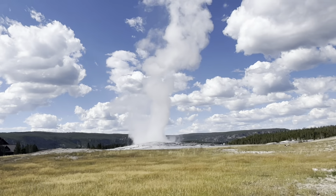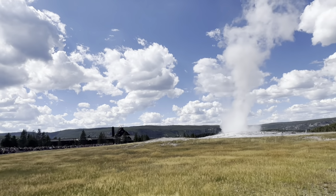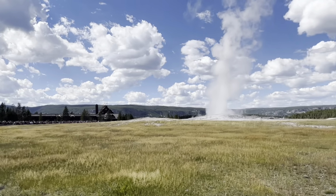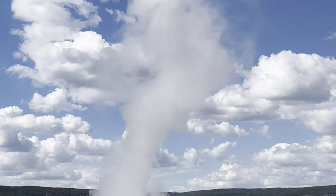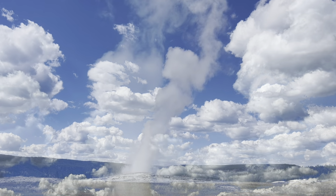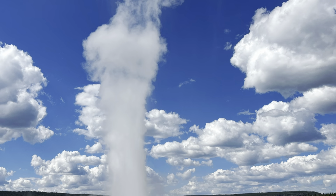Definitely a highlight was sitting out there and waiting for Old Faithful to erupt. It was exciting. I got to see that twice. And as you can see here, here's the crowd. So when you see all the benches filled up this way, you know for a fact that it's about to erupt. If there's hardly anyone sitting there, then it's not close to erupting. But if all of those benches right in front of Old Faithful start to fill up, then it's about to erupt.